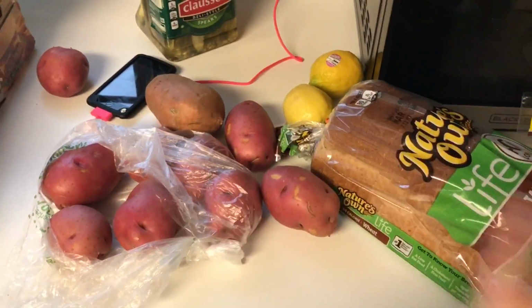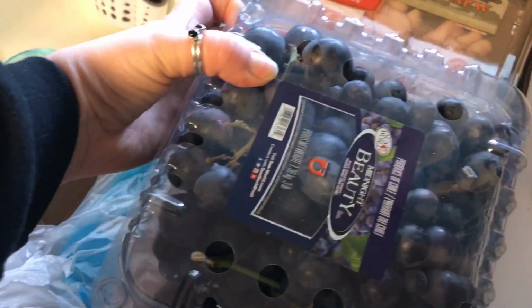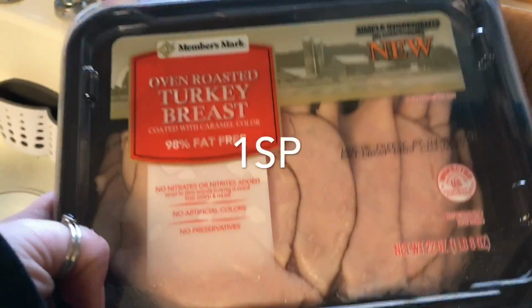This is all from Walmart, by the way. I went to Walmart and Sam's. So here's the stuff that I got at Sam's. I got a big thing of grapes because delicious. Got a big thing of turkey breast.